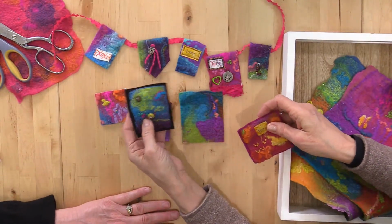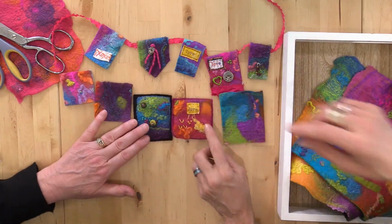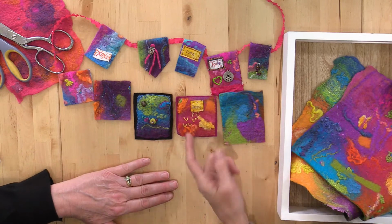And then we made magnets. These are with bar pin magnets. We did some stamping on fabric. We did some stitching.